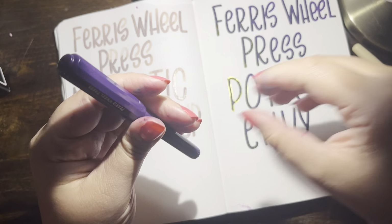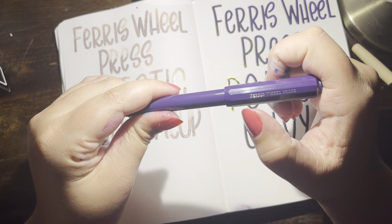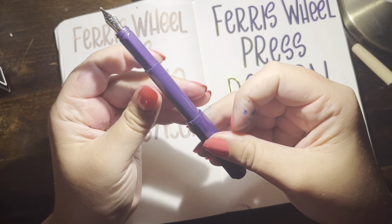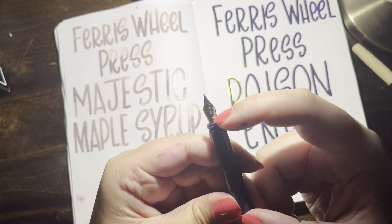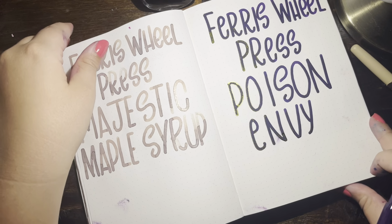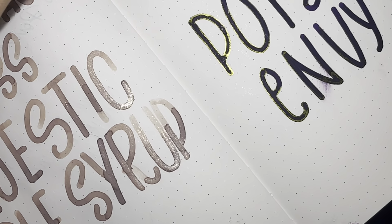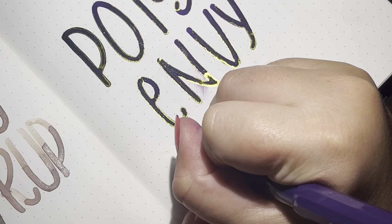To accompany these two are two different pens at different price points. The lower priced of the pens is the Carousel, which is a plastic bodied pen. This one I have in medium. It matches the Poison Envy. I don't know if you're going to be able to see the nib, but it has basically a carousel horse on it. This is a medium nib, and I'll go ahead and use it as a writing sample. It's inked with Poison Envy. And it's a very smooth nib. It is a steel nib.